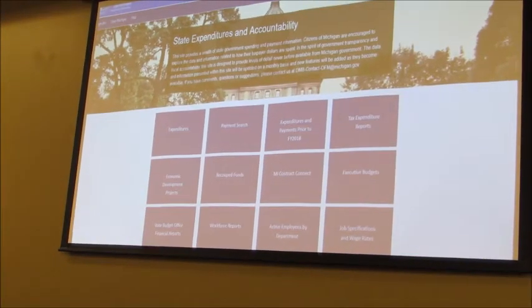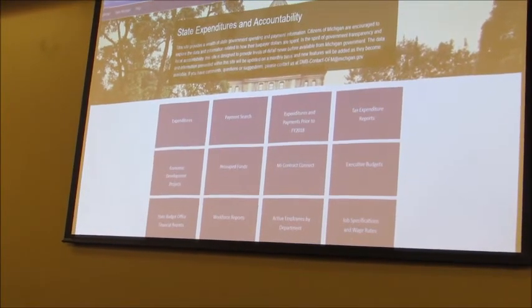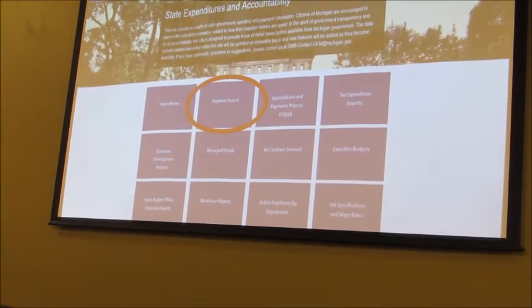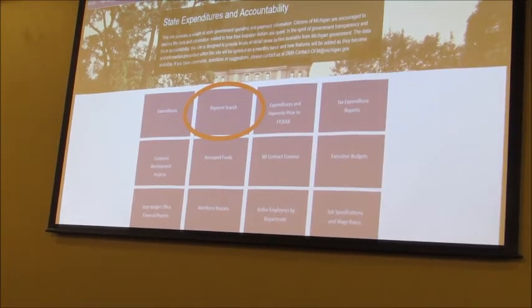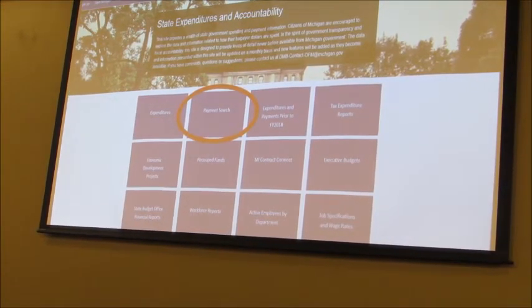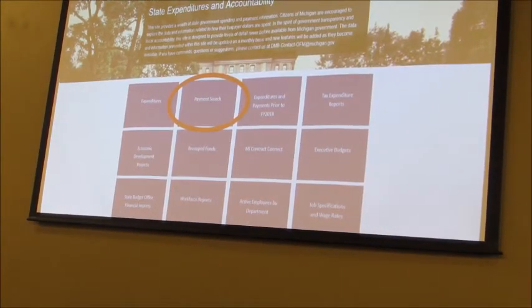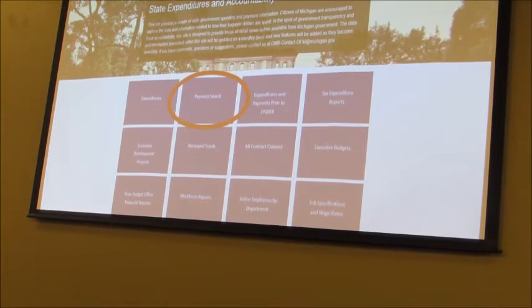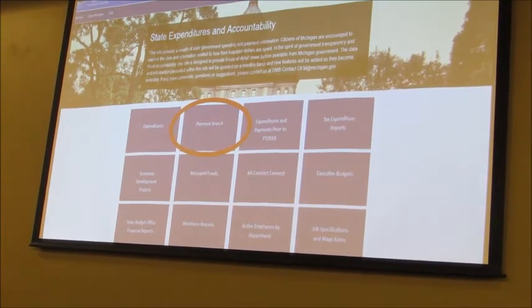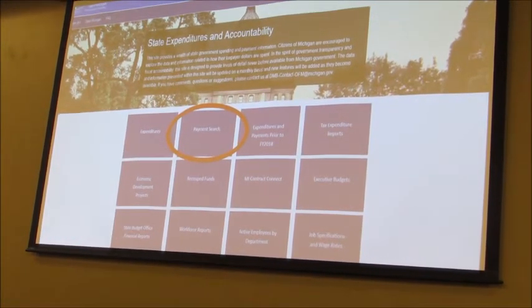A lot of these tabs I won't be touching on today because while it is information, it's not really information that's useful to our clients. The primary tab you will be using for your clients is the payment search. This will take you directly to the checkbook of the government. This is where you can see what the different agencies are spending, how much they spent in the last year, and look up different vendors to see how they've been paid and where most of their business is coming from.